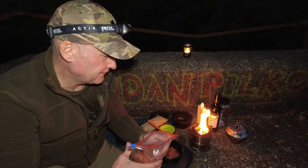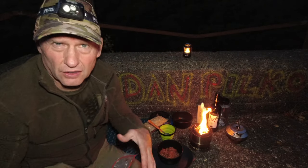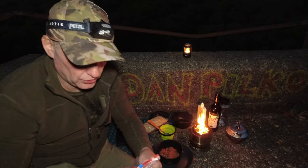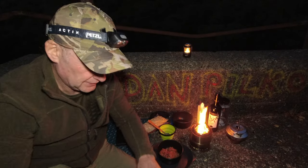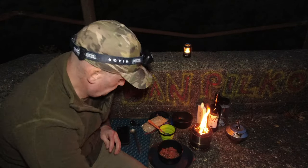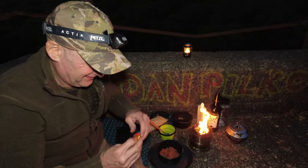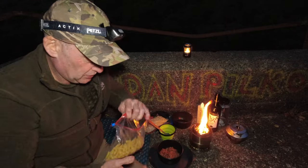It's not started gasifying yet, that, but it's not far off. But it'll be okay to cook on. I'll give you a closer look in a second. And then there's my pasta, which I'll put in the other bowl.